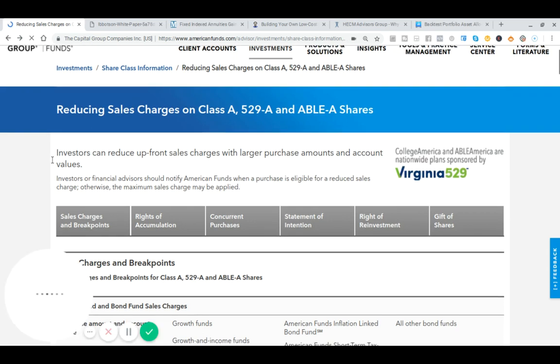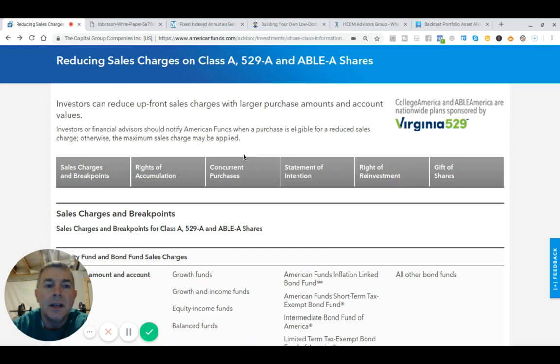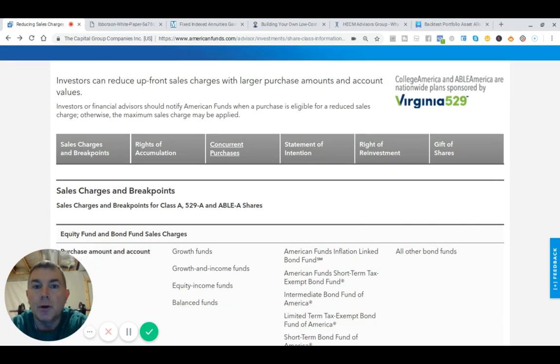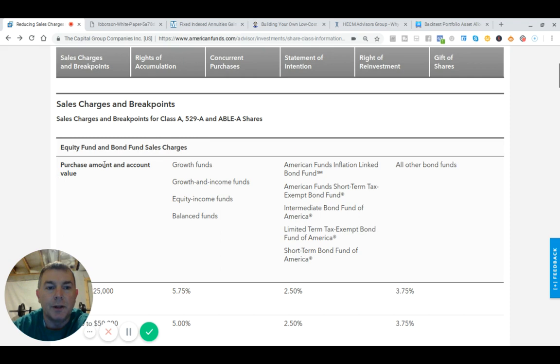Investors can reduce upfront sales charges with larger purchase amounts and account values. Investors or financial advisors should notify American Funds when a purchase is eligible for a reduced sales charge. Otherwise, a maximum may apply. And here are our reduced funds. And here come the stock fund sales charges, the balanced fund sales charges.